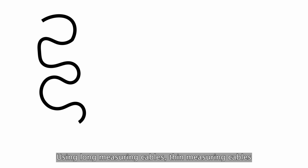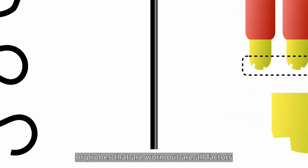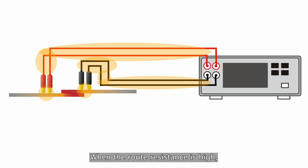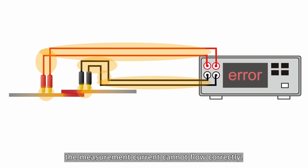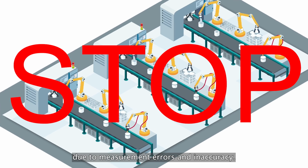Using long measuring cables, thin measuring cables, or probes that are worn out are all factors causing route resistance to increase. When the route resistance is high, the measurement current cannot flow correctly. As a result, the production line will stop due to measurement errors and inaccuracy.